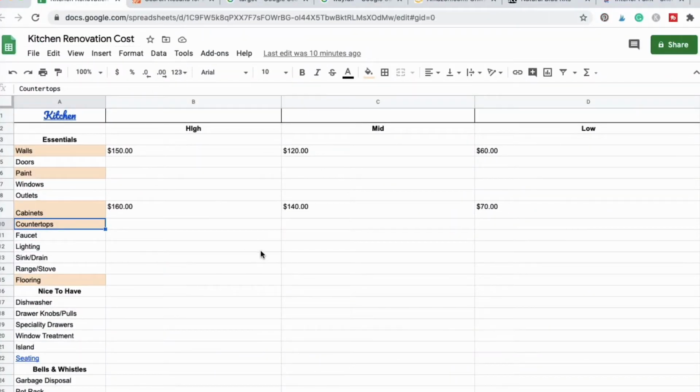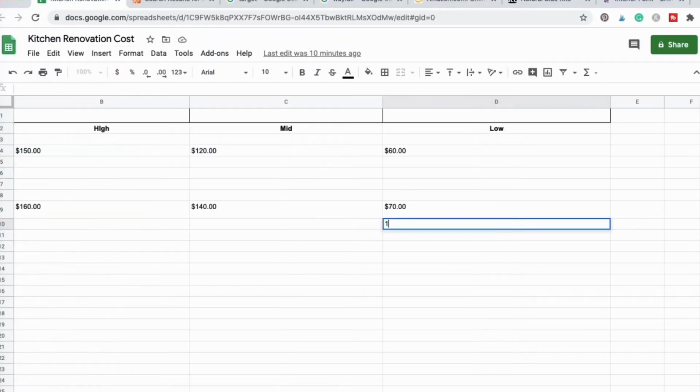So I'm going to go over here to my kitchen renovation costs. I'm going to go to countertop, and I'm going to go to 142 for the low end. And maybe that's considered high for you, but because it's the only option I'm doing, that's why I'm putting 142. You could put granite in there and go to a granite site, but I'm not. I'm just going to go over the laminate, and we'll see how that turns out.